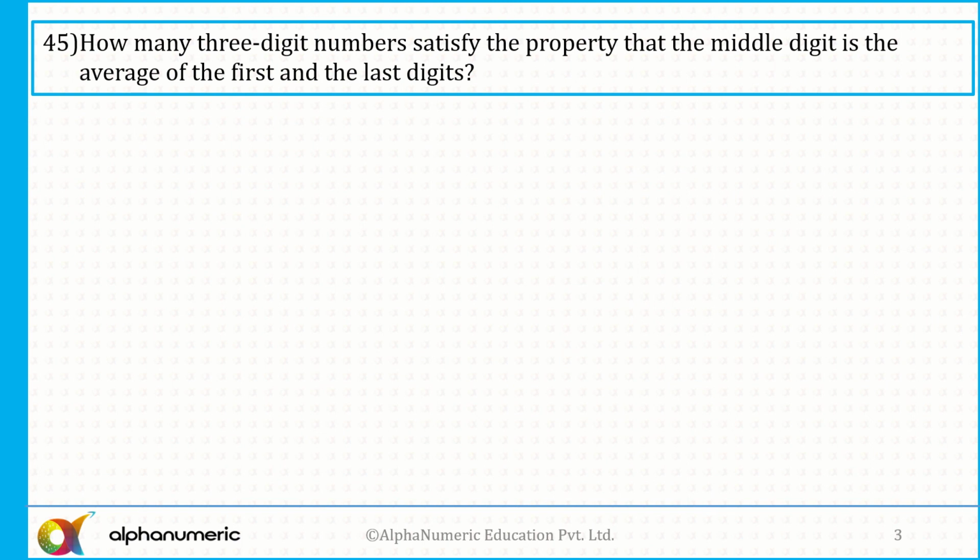Now, this question says, how many three-digit numbers satisfy the property that the middle digit is the average of the first and last digit? So let's say the number is ABC, and the middle digit here is B, and it is the average of first and last, so that is equal to (A plus C) by 2. So this implies 2B must be equal to A plus C.